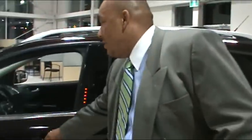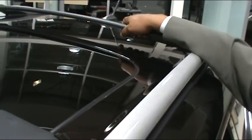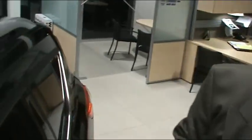What I want you to do again is come on over here, take a step up, and look at the roof of this car. Look at that panoramic sunroof. Even the kids can get a little daylight in the back seat now. Cross ribbing on the bar system up here. You know, let you put the kayak up there, the family buggy, whatever you got to do. Better get down before the owner sees us.